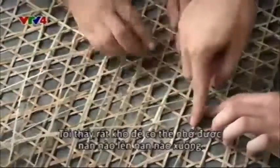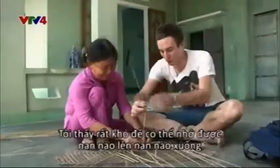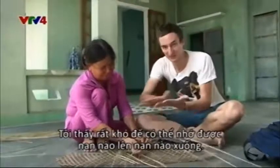It's really hard to keep track of which piece of wood you're working with because they all look the same on top of each other.